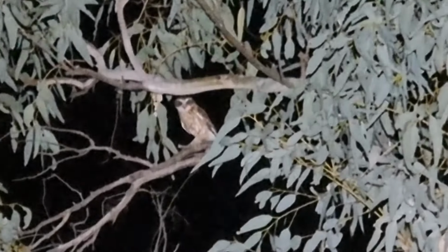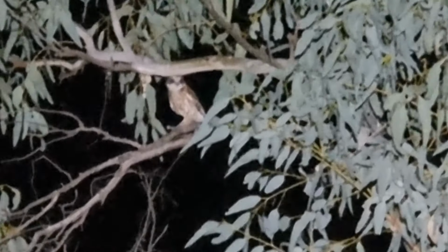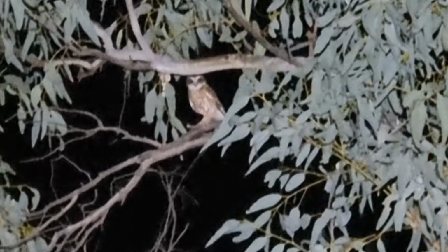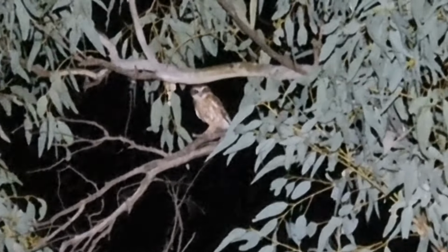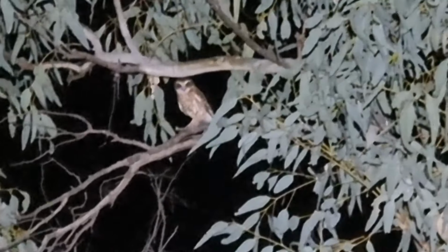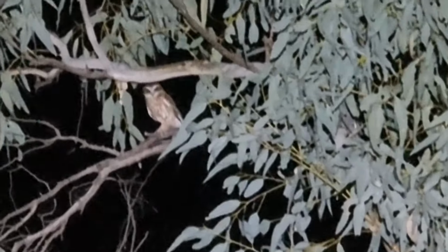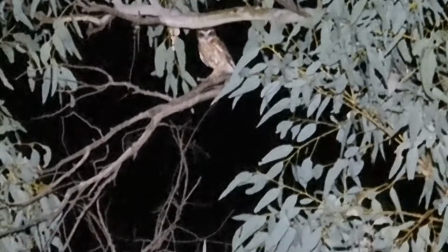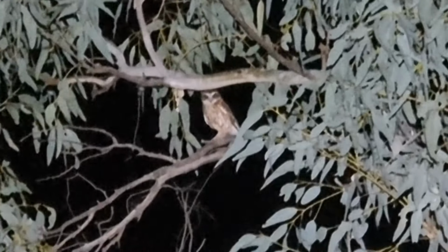Very blurry and crappy footage, but we've just got a boobook. Very common owl species. We've seen quite a few of them on the road. This little guy is just sitting there in his old red gum. I saw a barn owl earlier as well, so there's plenty of hollows for the local birds of prey, but no bredli just yet.